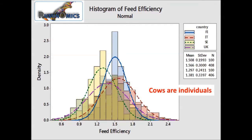Finally, I want to share with you a sort of picture of the future, which is the rumenomics data. This is looking at feed efficiency in 1,000 cows in 4 different countries. And you can see that there's quite a normal distribution of the population. There's a bit of difference between countries, but nothing worth setting up passports for or anything. But the average is somewhere around 1.5 feed efficiency. But look at the range. It goes from 0.6 to 2.4.